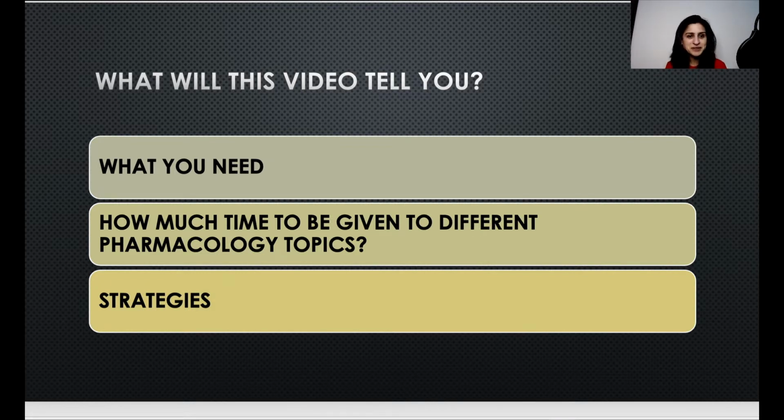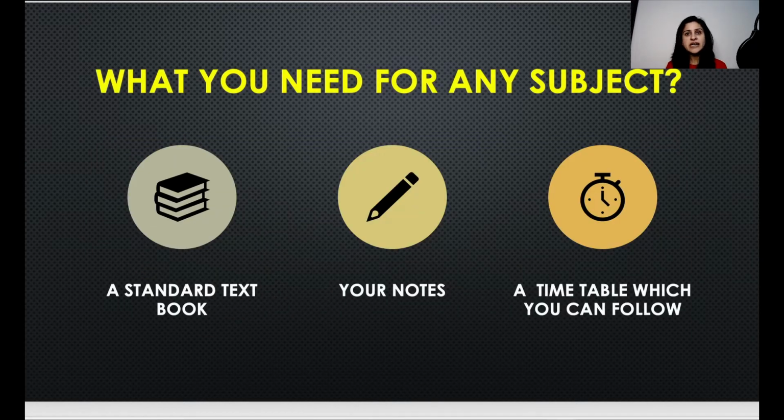So let's get started. Now what you need is a standard textbook. You need a standard textbook, you need your notes with you, and the third thing, which is your timetable. These are very, very essential things that you should have with you, because this is going to make your job very simple, make your task of learning these mammoth, big subjects very easy.